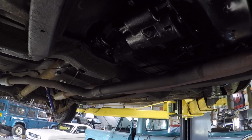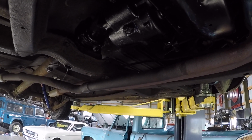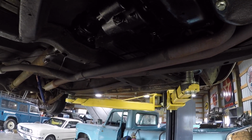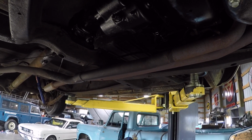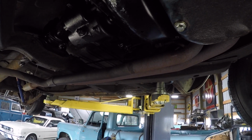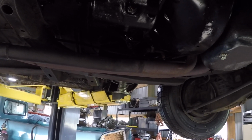We did take the transmission out and went through it. Had to replace a couple of gears. Had to replace the shaft in it because it was popping out of second and third. So we fixed that and put some new seals and stuff in it. And we did resurface the flywheel in it as well. The clutch looked decent enough, so we left it.